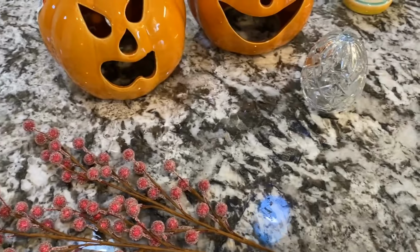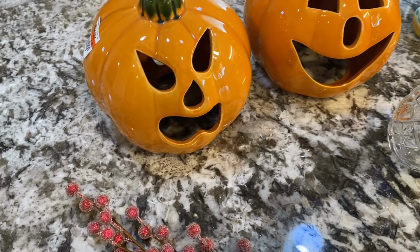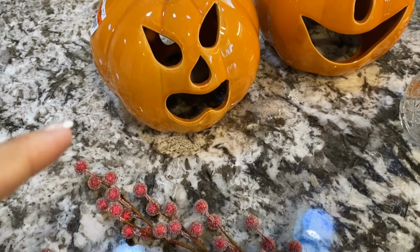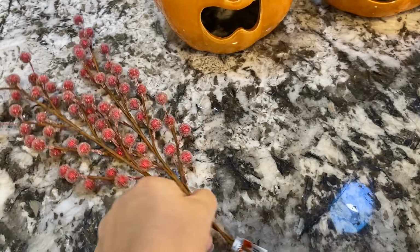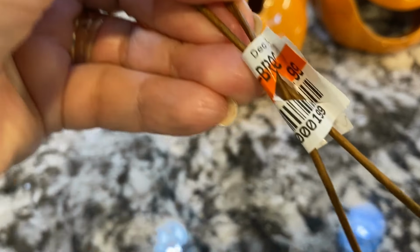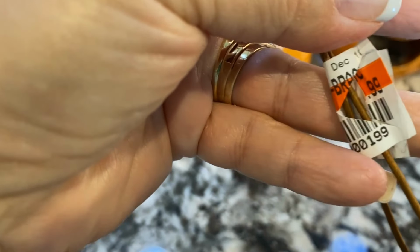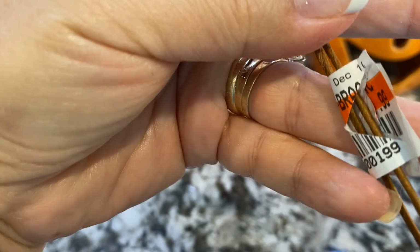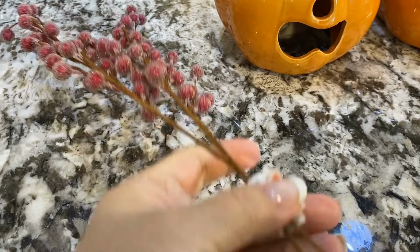I picked these frosted berries for my Christmas decor, and I think they're stunning. I think they would really look beautiful if I decorated for Valentine's Day. I don't typically decorate for Valentine's Day, but if you come across something like this, I think it would look really pretty. I paid $1.99, and I'll bet retail they'd be a lot more than that.